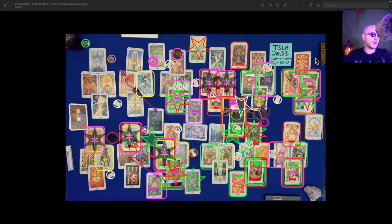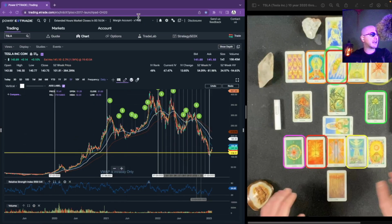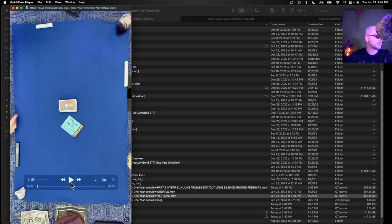This is the TSLA 1-year overview reading for the year of 2023. It's currently January 24th, 2023, 7:46 p.m. Eastern Time. And Tesla, at the time of this reading in the extended hours, is at $141.05 USD. For those of you that are interested, the Tesla 1-year reading for 2023 was created on January 22nd, 2023 at 4:06 p.m. Eastern Time. That's this file right here.